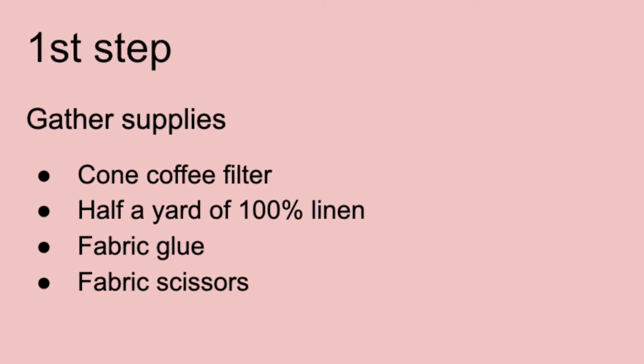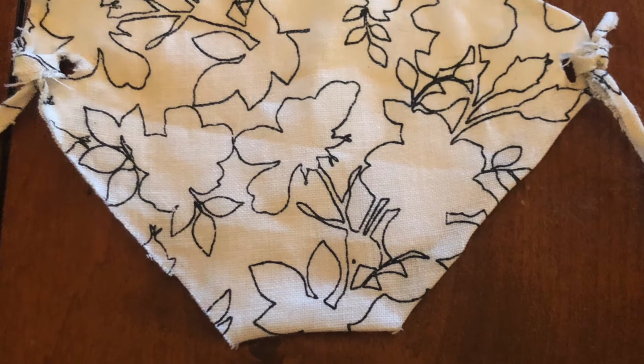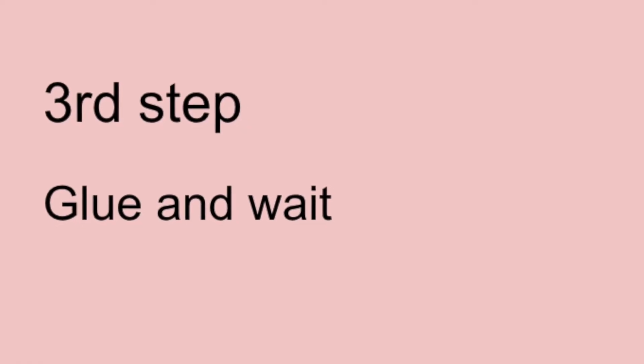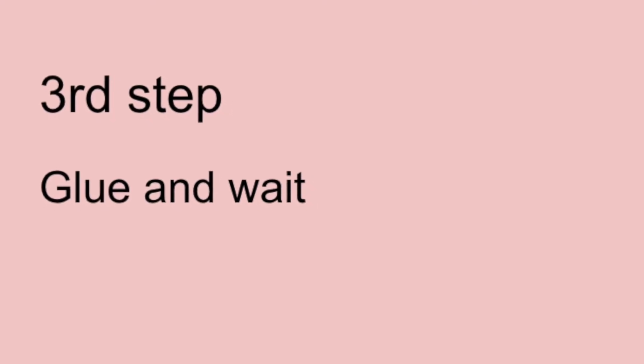Now that you have your supplies, you are going to lay out your sheet of linen and then fold it over once. Then you are going to outline your coffee filter and cut it out. Make sure your outline is up against the fold. After you cut out the outline, you are going to glue the linen piece to the coffee filter. You are going to then wait about 10 minutes for it to dry.